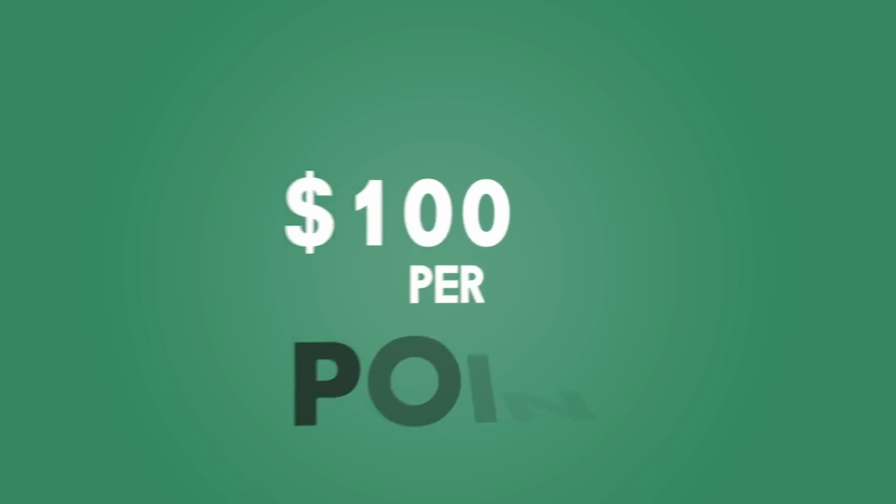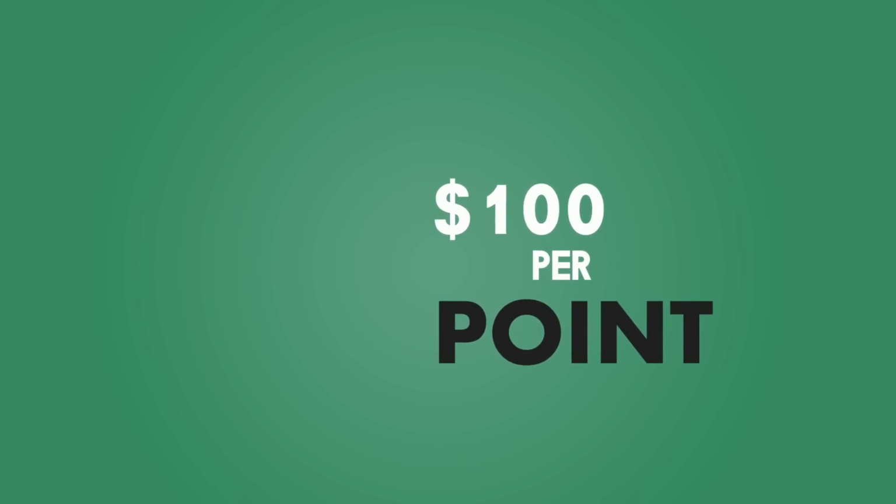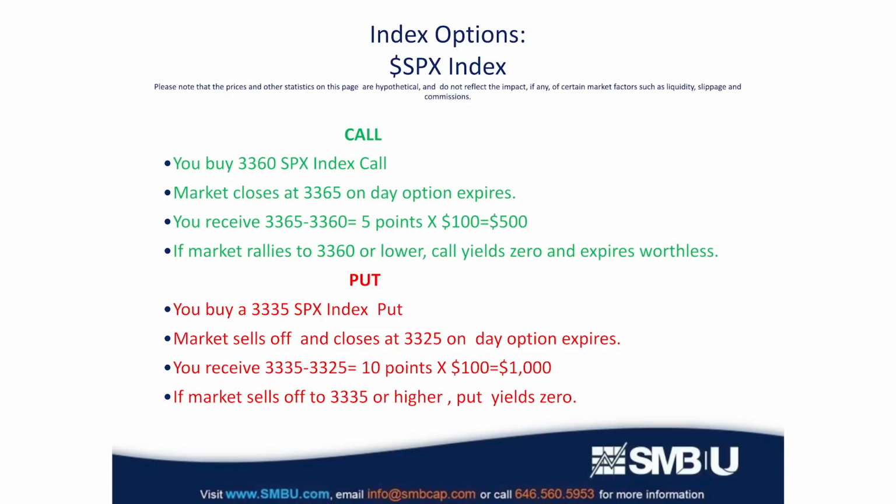You can't really buy or sell 100 shares of an index, but what you can do is get paid in cash, $100 per point if the index expires above the strike price of an index call that you buy, or alternatively, you'd be paid $100 per point for each point the index drops below the strike price of your index put. So for example, SPX index is trading at 33.50 and you buy the 33.60 call. If the index closes at 33.65, you'd receive $500 in cash in your account. If the index closes at 33.60 or lower, on the other hand, your call expires worthless.